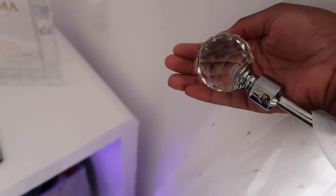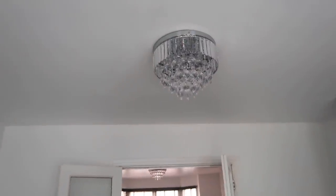And then on here, as you can see, I've got my little, what do you call this, diamante handle. You've got a diamante handle, whatever you call this, crystal, I don't know. And again, I've got the same light which I had in the living room also.